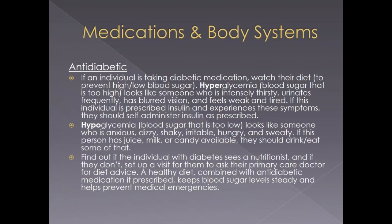Anti-diabetic. If an individual is taking diabetic medication, watch their diet to prevent high or low blood sugar. Hyperglycemia, which is blood sugar that is too high, looks like someone who is intensely thirsty, urinates frequently, has blurred vision, and feels weak and tired. If this individual is prescribed insulin and experiences these symptoms, they should self-administer insulin as prescribed.